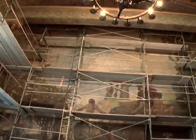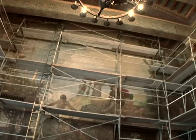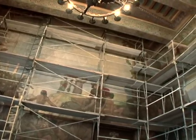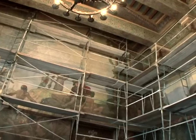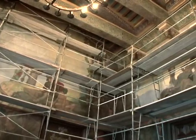The 4,100 square foot mural was painted by Dan Sayer Grosbeck in 1929. An experienced artist, Grosbeck worked for several years in Hollywood, and in particular for Cecil B. DeMille. Grosbeck used oil-based paints on cotton canvas that had been glued to the walls.